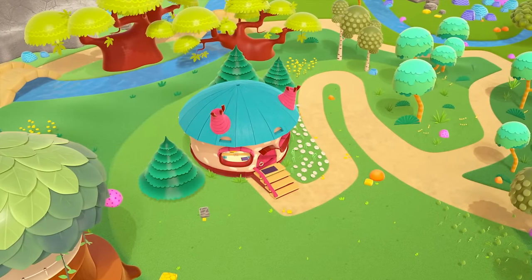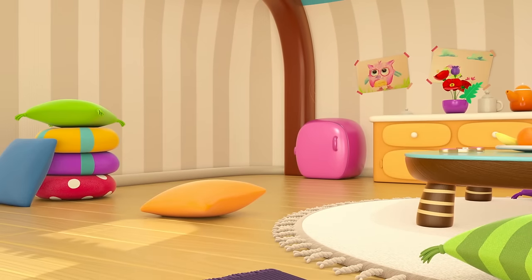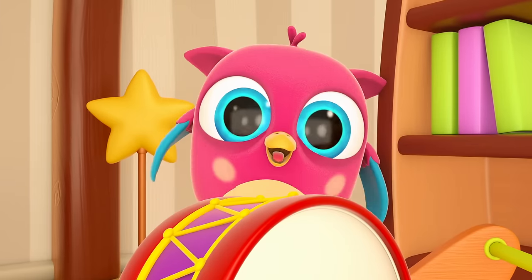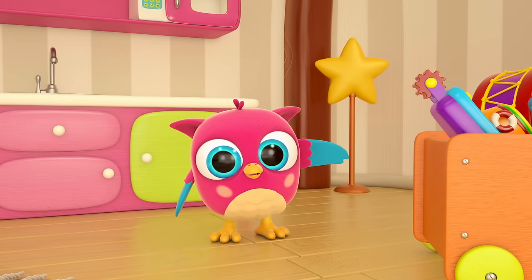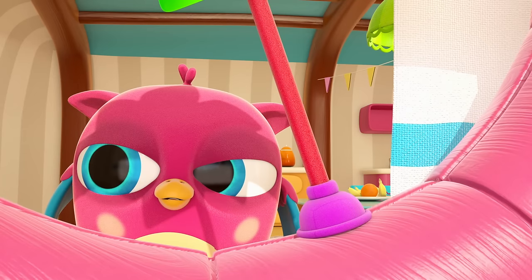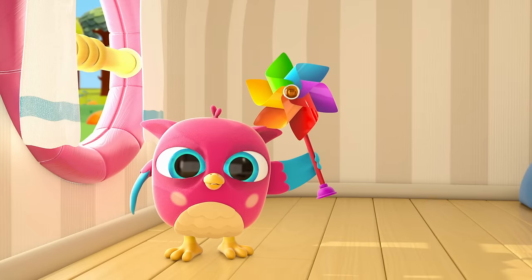This is Hop Hop the Owl's house. And this is a surprise for him. Hop Hop! Where are you? Can you see him? Come out! We've found you! Hello! Hello, little owl. We've got a surprise for you. It's on your window. Do you know what it is?